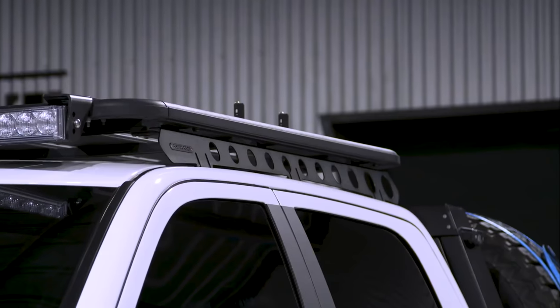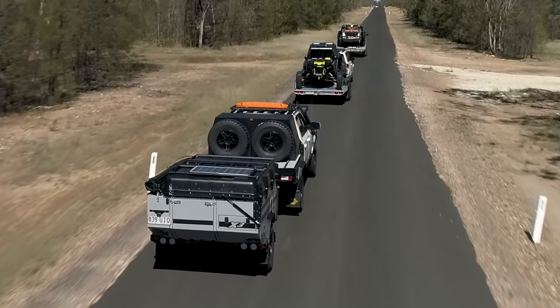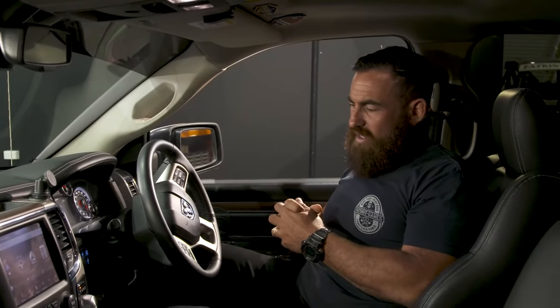We put roof racks on top, and we'll quickly touch on that while I'm here. So we've got a platform on top. When we're out traveling, typically we'll put swags and Max Tracks is really all we're carrying now, because we have most of our gear set up that we don't have to load up the roof.